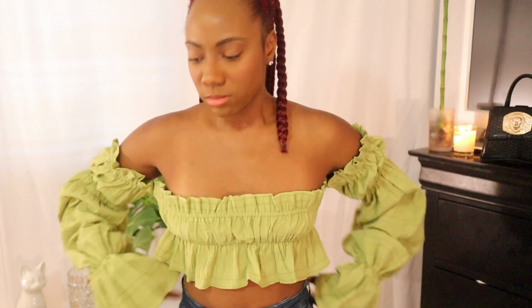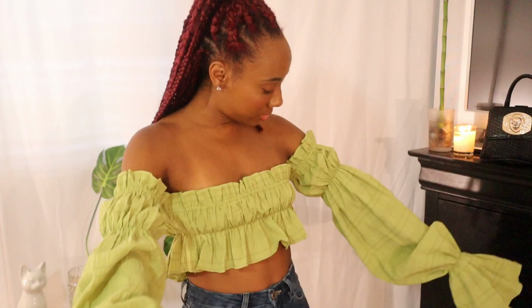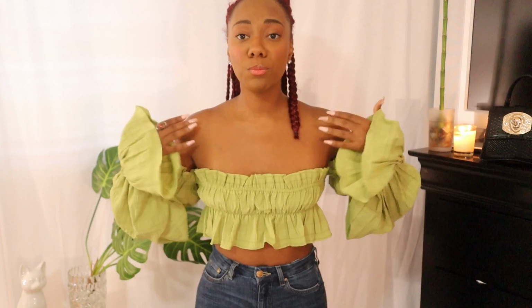See, I gotta be careful not to show my boobs. The sleeves are so cute. It's giving me, like, yes. I love the sleeves. It's just the top part that's my main concern, because usually this part fits pretty well when you buy tops like this, right?